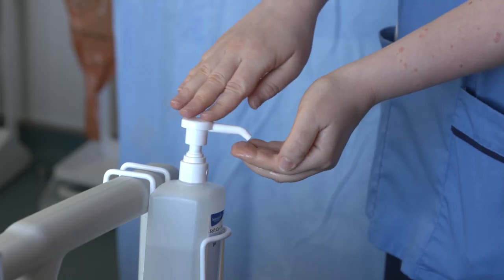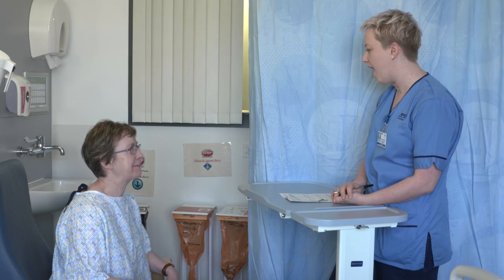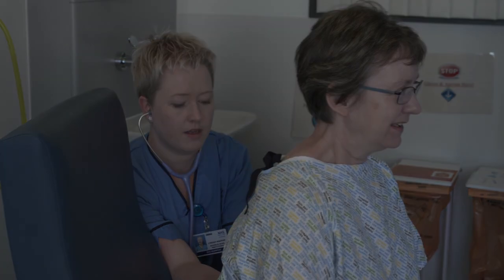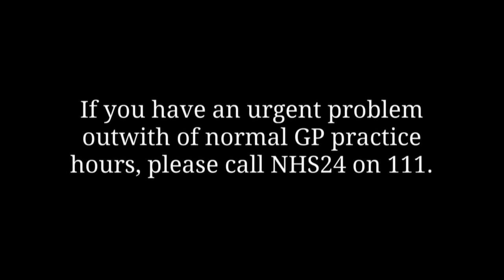Following your assessment and any tests or treatments, it could be that your health problem can be managed at home and with the support of your GP practice. If we think that this is the case, we will discuss this with you and will let your GP practice know. If you have any urgent problems out with normal GP practice hours, please call NHS 24 on 111. If you have a genuine medical emergency, you should call 999.